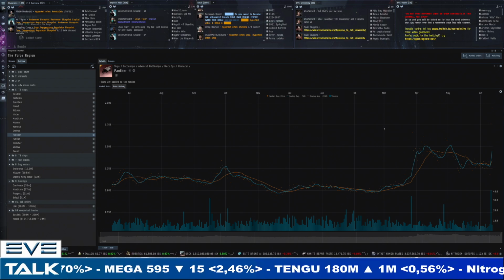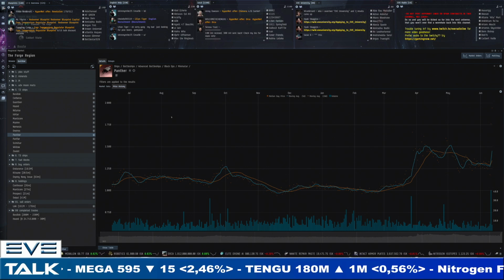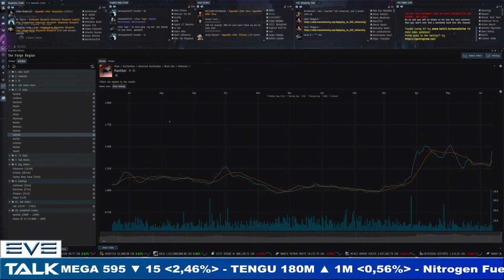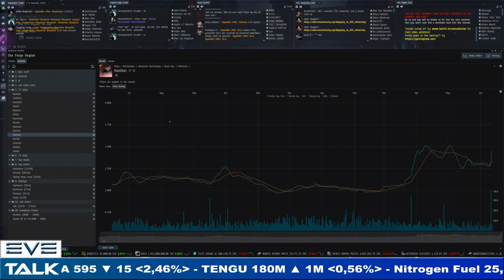and so man, CCP is making Tech 2 ships, Tech 2 battleships, extremely expensive here at the moment. I am like twice as happy now with the Marauder gift from Zach. Thank you for that Golem dream ship.